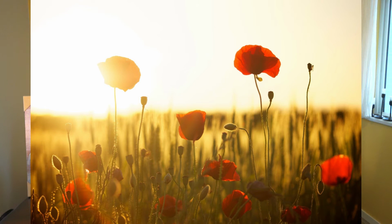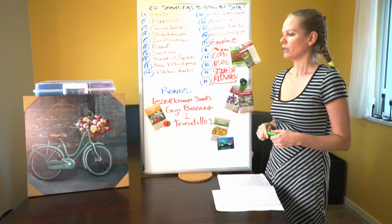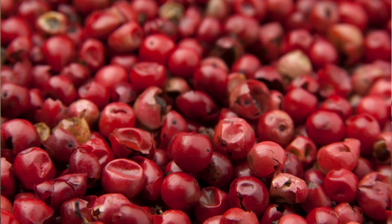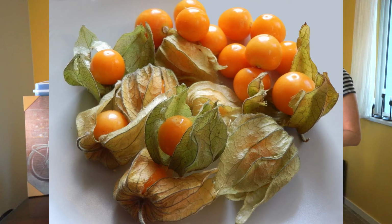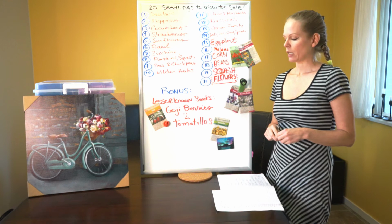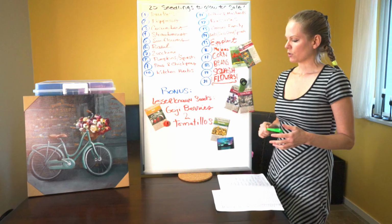Two bonus ones. There's lots of lesser known seeds you can grow, but two bonus ones I suggest, that are pretty easy to germinate and kind of fun extra seedlings to grow, are goji berries and tomatillos. So tomatillos are like these little tomato kind of things. You grow them basically like a tomato, but they kind of grow like weeds almost. They're not too hard to grow and to germinate. They are used in salsa verde, and they're also similar to ground cherries.